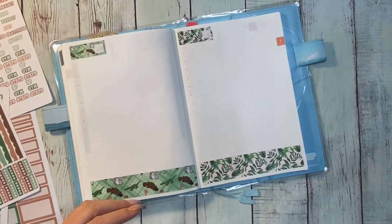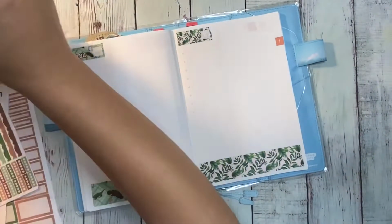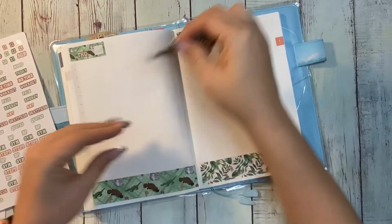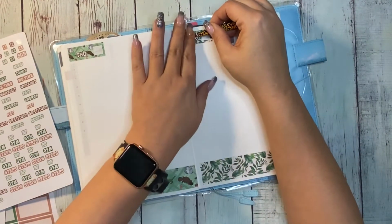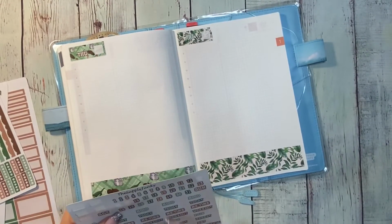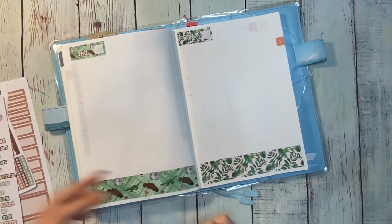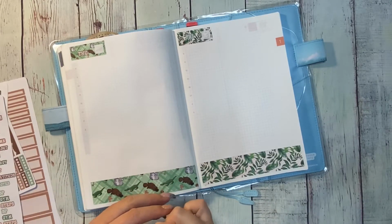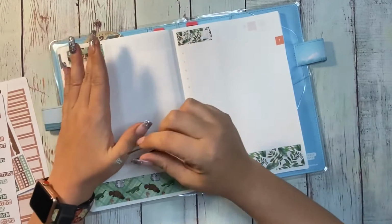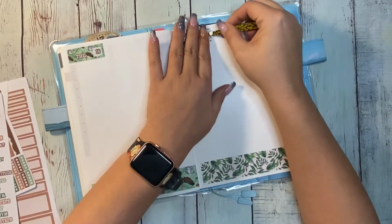Here is my Thursday on my hand. And then my Friday. This kit I also like because it has been just cold and miserable and winter, and it's kind of a little escape from our weather that we've been having.